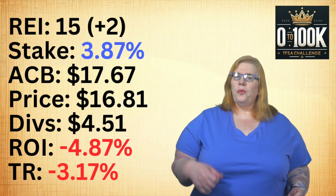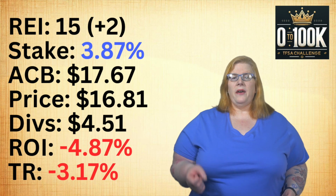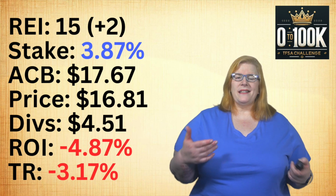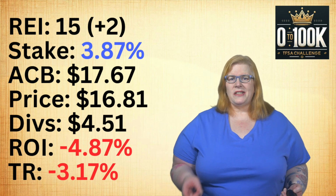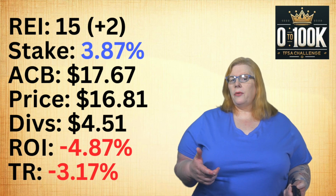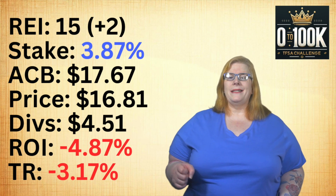Up next is Ryokan, and we added 2 more shares for a total of 15 and a 3.87% stake in my portfolio. Adjusted cost base $17.67, current price $16.81. We did receive another $1.20 in dividends, taking that dividend total up to $4.51.